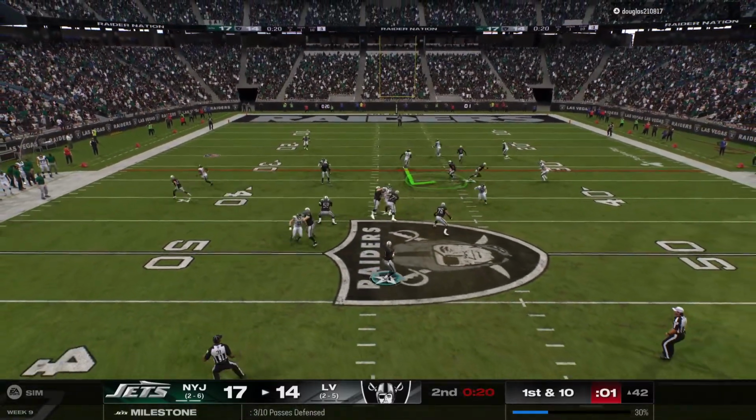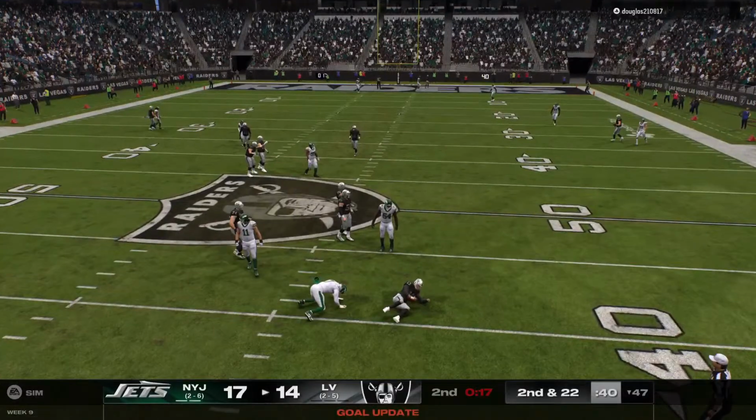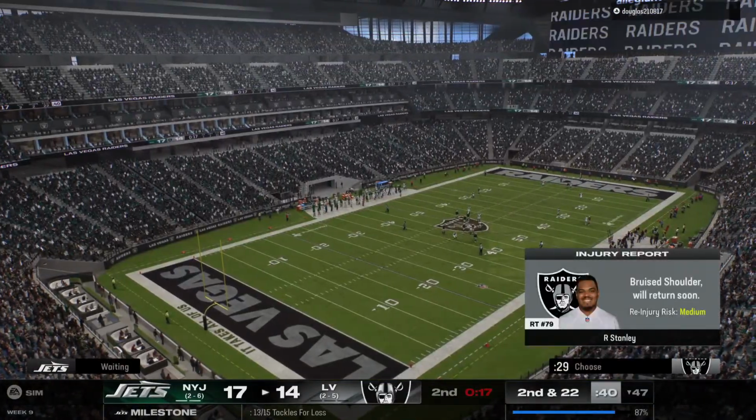First down throw by Purdy. He's on the move. And this time they're going to get there, and they drop him. And the big play drives them backwards.